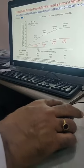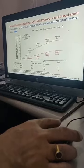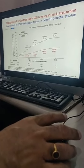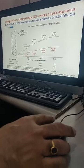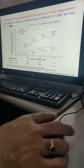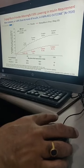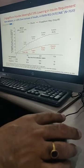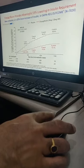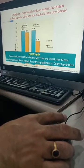Now we're coming to EMPA alone. EMPA-REG is a large trial which has established empagliflozin. The trial was done in 7,000 patients. I will talk to you later. But there's a meaningful 59% lowering in insulin requirement when you are using this over 4 years.